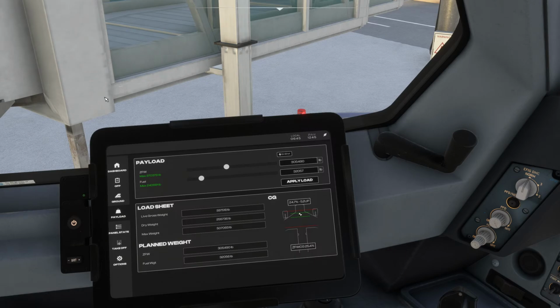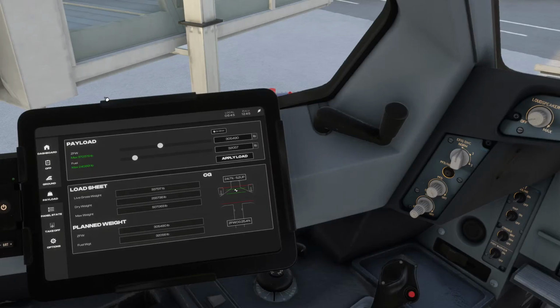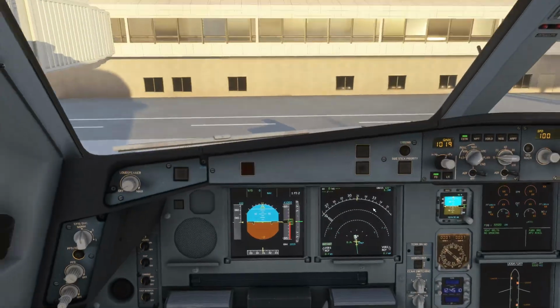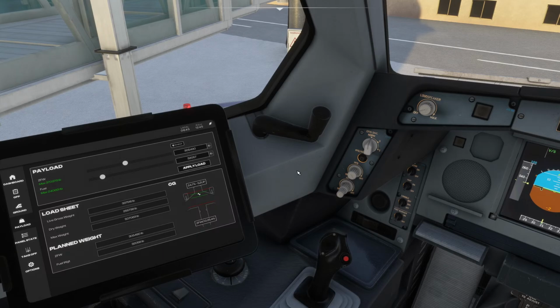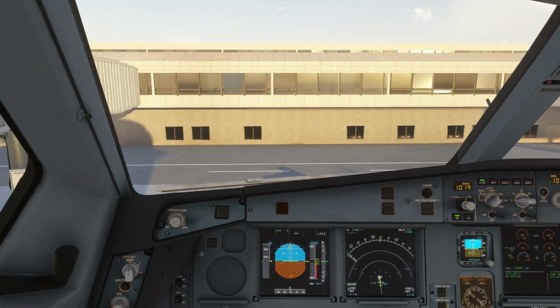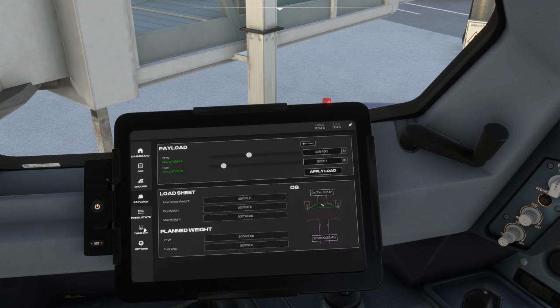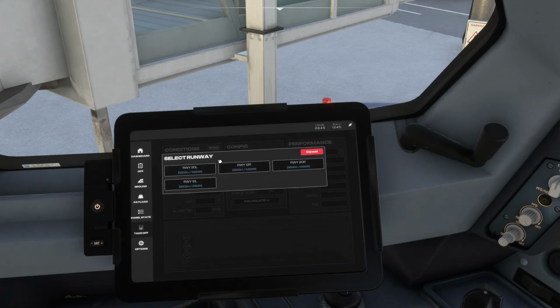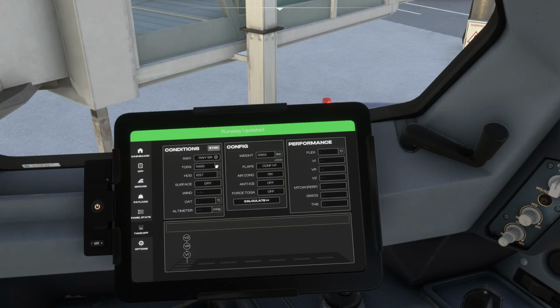All right, zero fuel weight, 305.4. We'll put that in here, 305.4. And a CG of 25.4. 25.4. Beautiful perf speeds. Cancun, Delta 901 heavy, stand 40, pushing straight back. Ooh, stand 40, pushing straight back. Why does it say 30? We want 12 right. All right, calculate. Unable to find safe performance data.